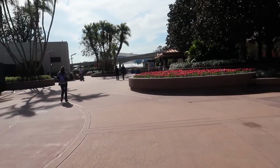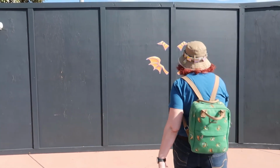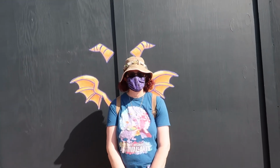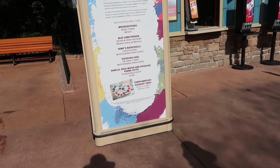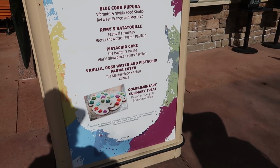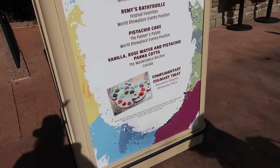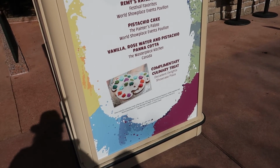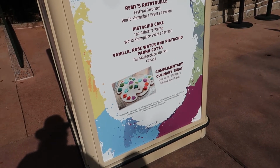All right, let's go get some food, look at some merchandise, maybe some art. If you're going to have these construction walls all over the place, might as well make them useful. So upon completion of the treat trail, my shadow apparently is the complimentary culinary treat. I'm assuming this is something that would change periodically, although that picture does look kind of permanent. It looks like a palette cookie with icing on it.